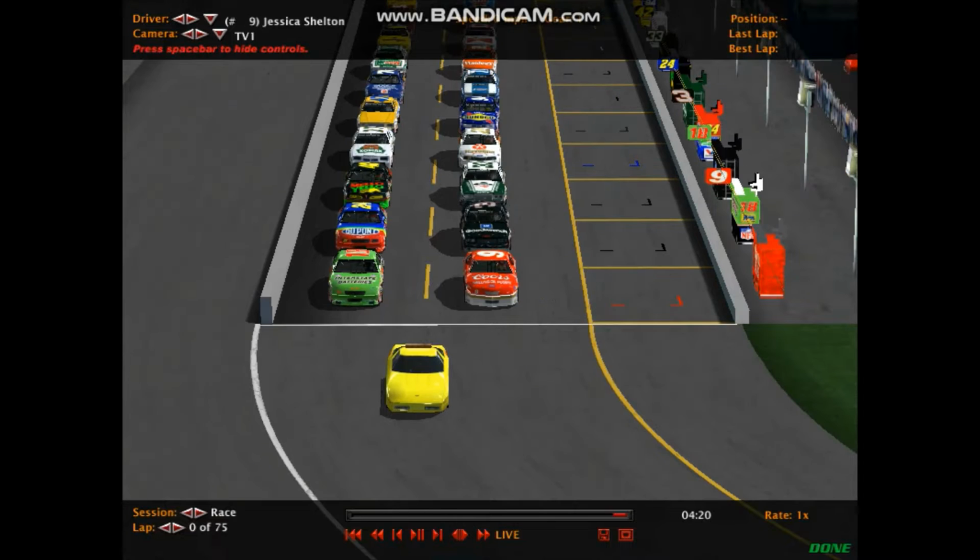So the field lined up here today at Bristol Motor Speedway, as we mentioned. All out racing excitement. We got bumper to bumper action. We got door handle racing, and maybe a few crashes or two. But after all, this is Bristol. You can't have Bristol without crashes, it seems like.